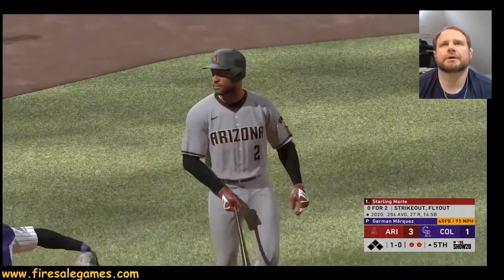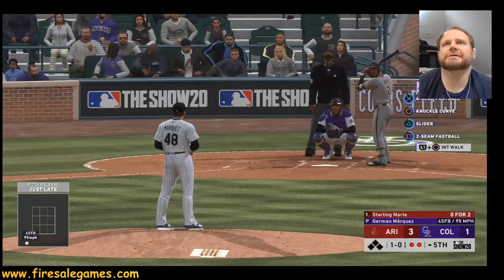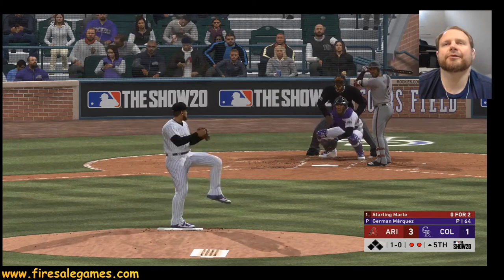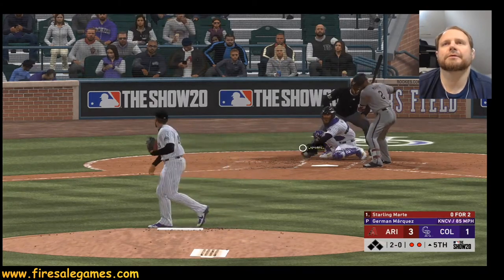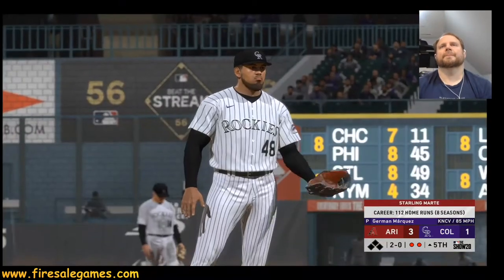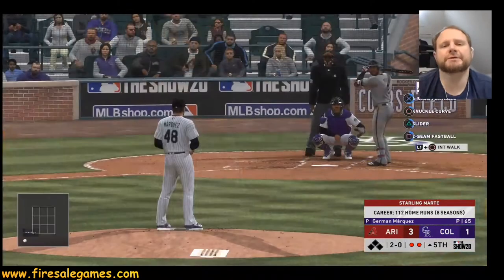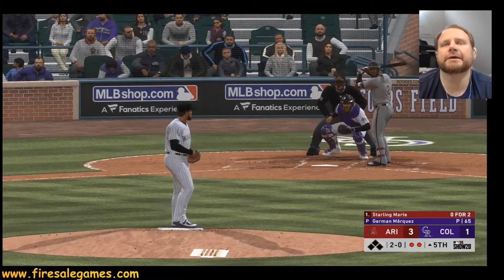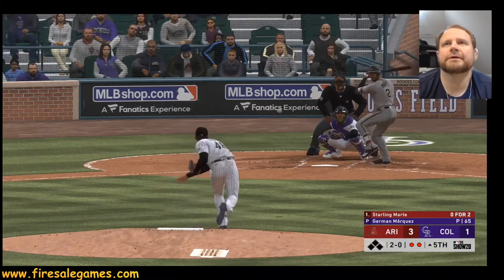Starling Marte is in. Tell you what, man, Marquez is an 1-0 absolute no-hits beast to this point on the mound. Into his windup, here comes the 1-0. Oh, and John Gray's hurt too. I forgot about that. Charlie Blackmon and John Gray both on the injured list.